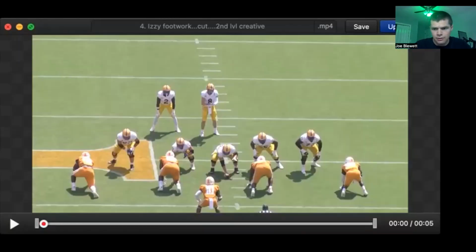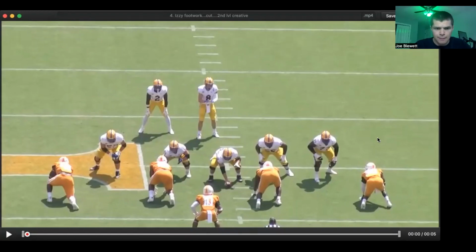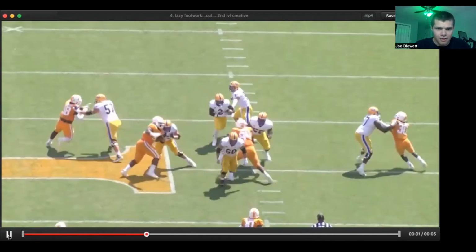Izzy footwork, cut, second level, creative. Okay, so we have obviously Izzy in the backfield. It's going to be pretty easy to find him throughout this entire review. And we have a draw.